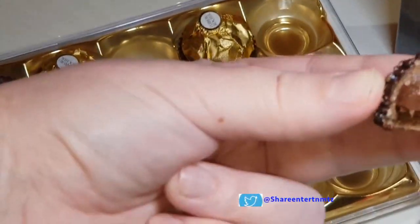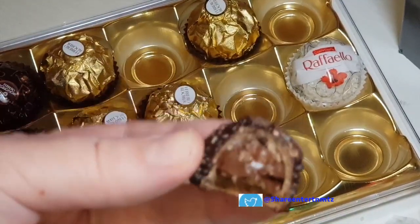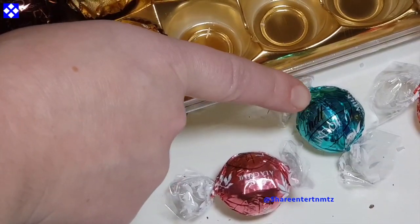Do you want to have a go? You prefer, compared to which one? To Ferrero Rocher. Compared to the original Ferrero Rocher, I prefer this one. So compared to Lindt? Lindt coconut is still my favorite.